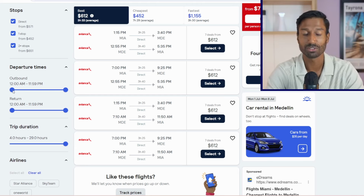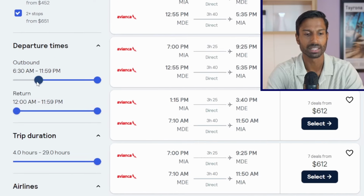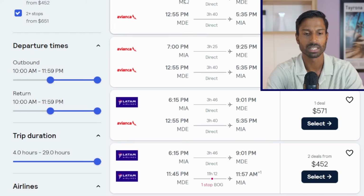So if you don't want to leave too early, you can push your flight here, like the earliest you want to do is maybe like 10 a.m., so you can be at the airport at 7 a.m. Same with the return flight, you can do that as well. And then it will search again and take out all the ones that don't fit. So see, we have all really nice flight times here.